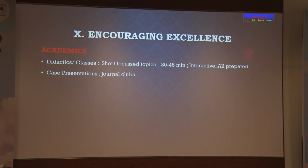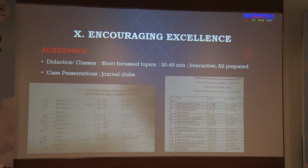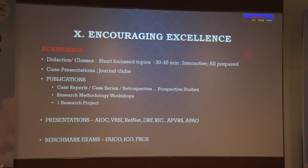It's ideal to have short, focused topics rather than very wide, 1.5 hour topics. 30 minutes, I think, is ideal with 15-20 minutes of interaction. And all fellows, that's one thing we emphasize, need to be prepared. Case presentations and journal clubs are the way, and we have a schedule going right through.